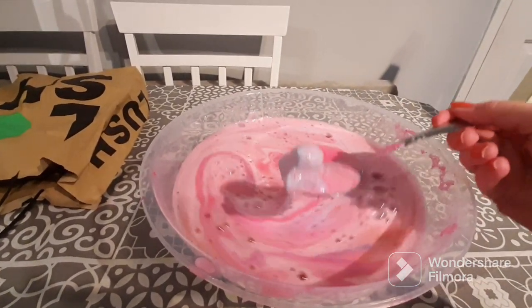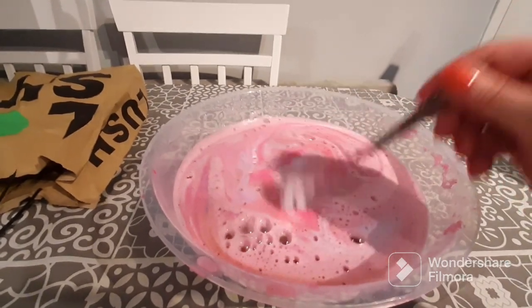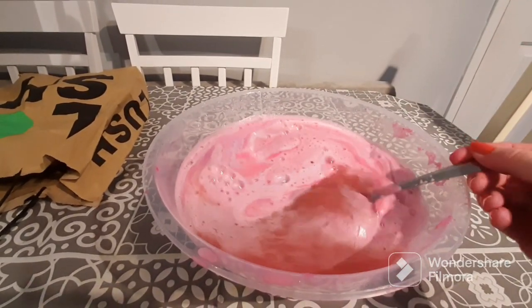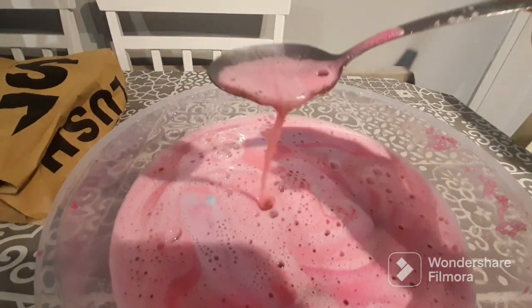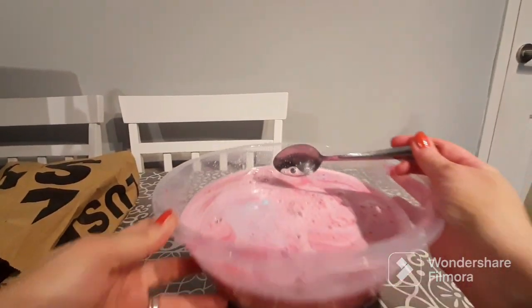I mean, this is the... Oh, we still have the blue. So the blue lid is still dissolving, but this is our colour. It looks like strawberry drink.